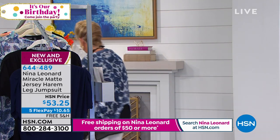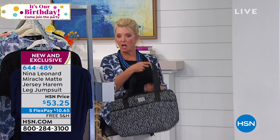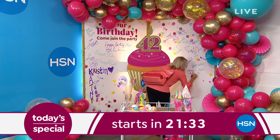All right, let me show you this, girls, hang on. Imagine having the most adorable tote that you could wear. You could take it to the office, you could do whatever you want with it, but it's also the best insulated bag you've ever owned. And then make it times three. Stacy's going to be joining me. She is signing our birthday wall.